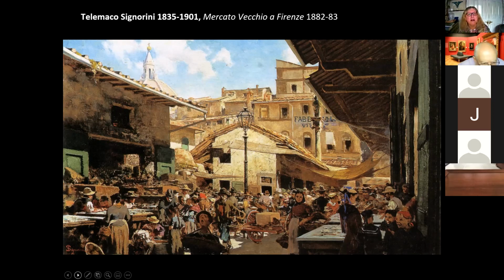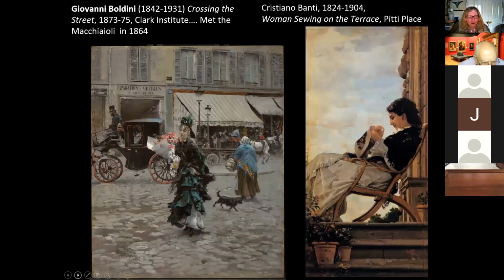And Telemaco Signorini is very important, a great influence on perhaps Italy's most important 19th century artist. We can have an argument about this later, Giovanni Boldini. Now, when I started to do my swatting, I said to Susan, I feel like I could take an exam now in Sorolla. When I was doing my swatting for all of this, I was rather shocked.